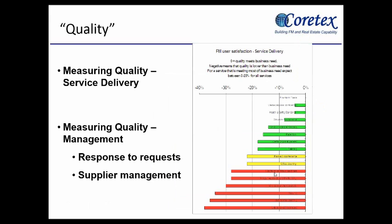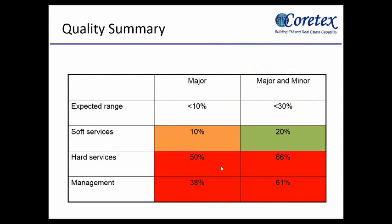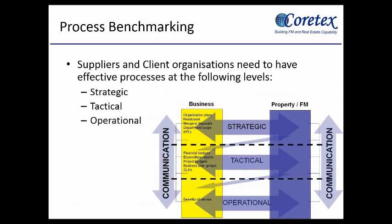This one is just a summary of these here, so it's a percentage of these that are lines on there. And essentially on this, again using red, amber, green, the hard services and management here have over 10% that are red, and over 30% that are red as well on the hard and management. Soft services are just about okay. This was a particularly live one and a particularly bad one, so we wouldn't normally expect to see it this bad.